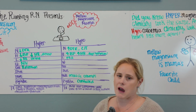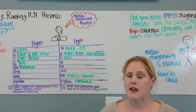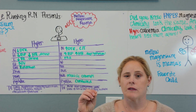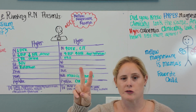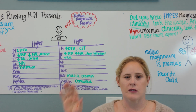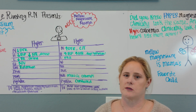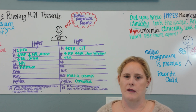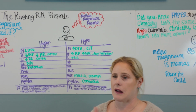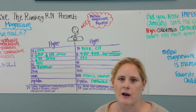What we're going to do is give IV magnesium sulfate. Now, you give IV magnesium sulfate the same way that you give IV potassium. You give it slow and low over 2 hours, and you always give it through an IV pump. You never ever give it just to gravity, and you're never going to do an IV push of magnesium because it can affect the heart really bad. You can potentially put them in a cardiac arrest, which we don't want.